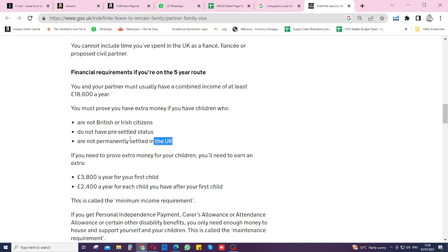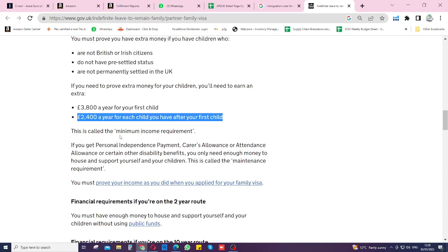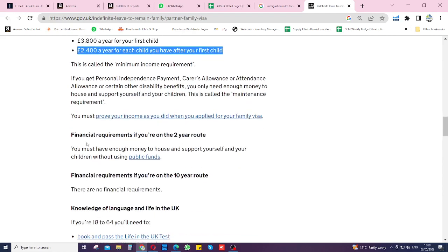So you have a child, but they're already British. If you need to prove extra money for your child, then the extra money changes. First for the first child, then for the second child. This is called the minimum income requirement.